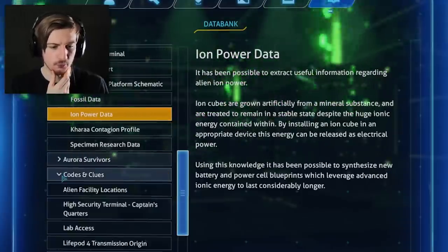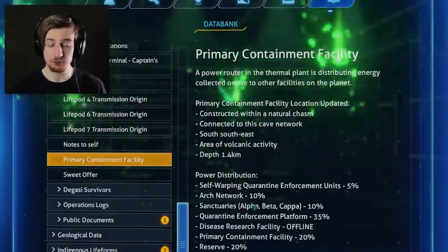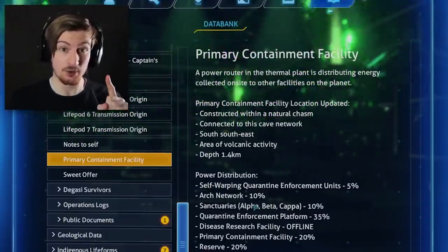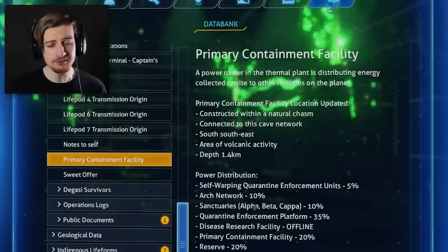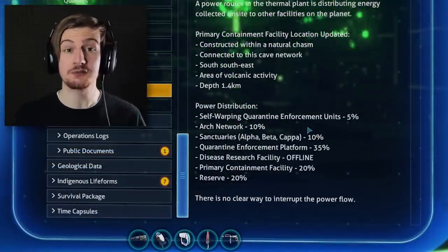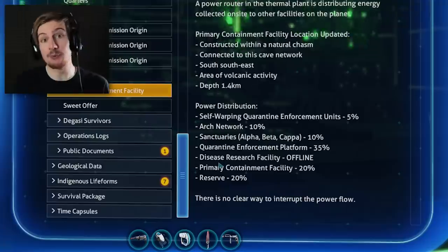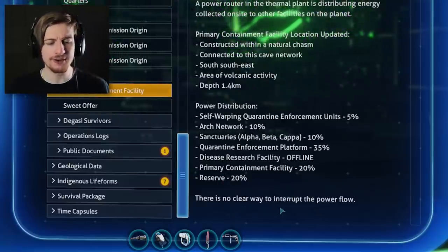In the codes and clues, you know, we actually have the primary containment. Okay, that's interesting. A power router on the thermal plant is distributing energy collected on site to other facilities on the planet. Primary containment facility location updated, constructed within a natural chasm. We've already seen one. Connected to this cave network, south-southeast area of volcanic activity and 1.4 kilometers depth. The power distribution: south warping quarantine enforcement units, only 5%, so that's for the warpers we're seeing. Arch network, 10%. The sanctuaries, which we haven't found yet, and I do want to see. Quarantine enforcement platform, 35. Disease research, I mean, we already know that place is gone. The primary containment is this 20% here, and there's a 20% reserve. There is no clear way to interrupt the power flow.